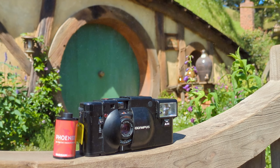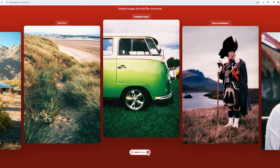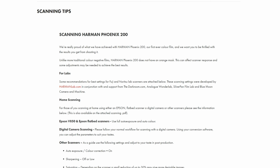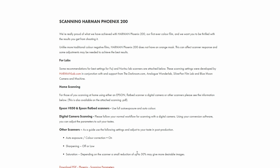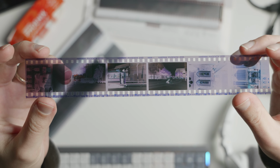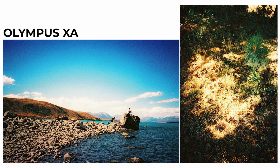I shot my first roll with the Olympus XA on a trip to New Zealand, and while I had viewed Harman's website and saw some of the sample photos, the lab scans were a little bit more extreme than what I was initially expecting. To their credit, Harman does have a dedicated scanning tips page on their site, which can help bring the most out of your photos, but results will probably vary from scanner to scanner and lab to lab. Toning things down a bit in Lightroom did produce more pleasing images for me, and looking at the negatives, there does seem to be some more information than what you might expect if you're just looking at the scans, so alternative scanning methods may produce more pleasing results.